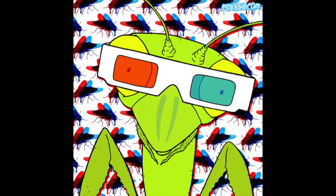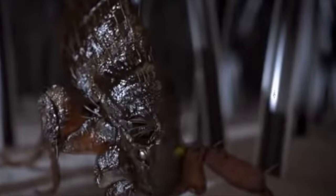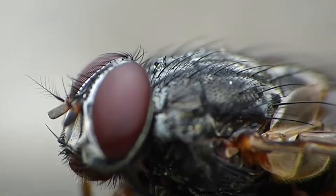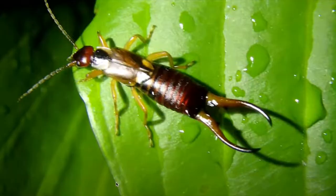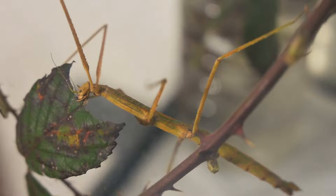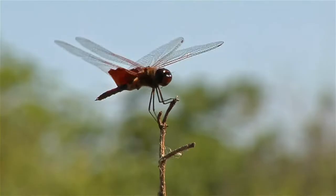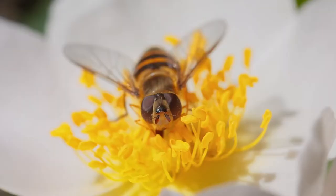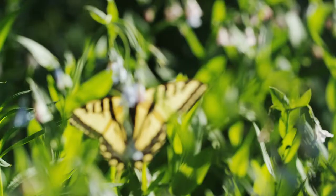Here are some insects. Lice, fleas, ants, beetles, flies, mantises, mayflies, earwigs, stick and leaf insects, termites, cockroaches, dragonflies, grasshoppers, katydids, crickets, wasps, bees, moths, and butterflies.